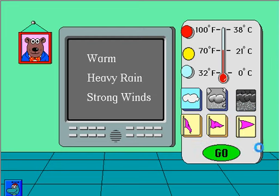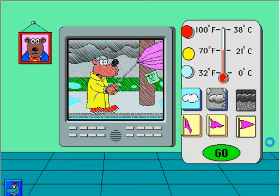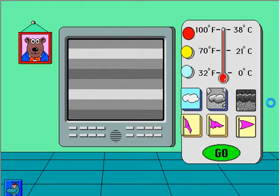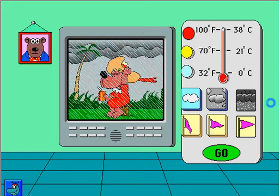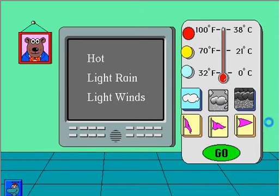Warm. Today is warm with heavy rain and strong winds. Today is hot with heavy rain and strong winds. Today is hot with light rain and light winds.